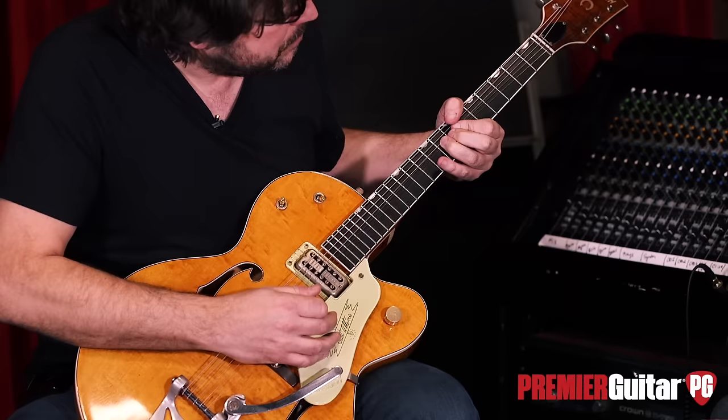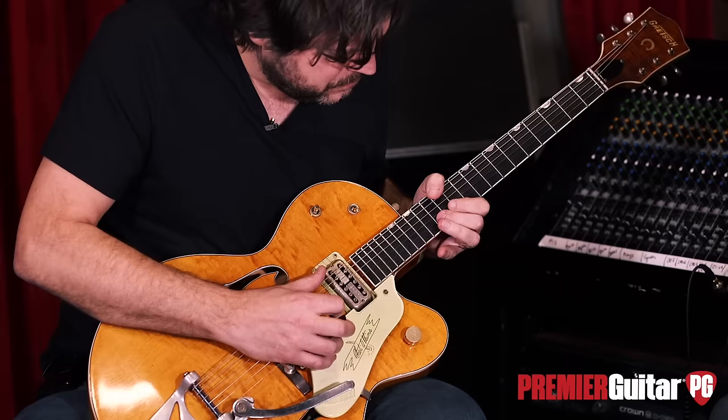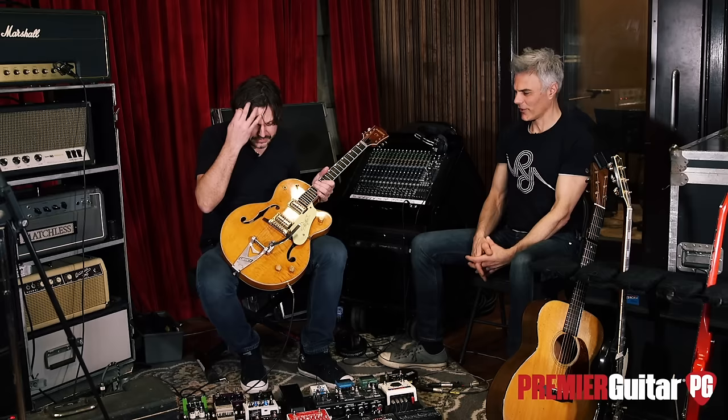It has actually some sustain, which is weird for a Gretsch. That's great. So that's all straight. Yeah, another Grooms refret, like all my stuff.